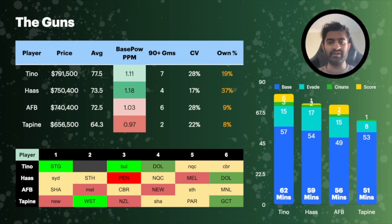And there's quite a few cheaper guys than him who may be able to score, maybe not 64, but closer to the mid 50s, pushing 60, and they're probably going to offer you more value at the start of the season. So my opinion is, I'm probably not going to be starting with someone like Tarpany or AFB, just for the fact that I don't think that level of try scoring is sustainable.